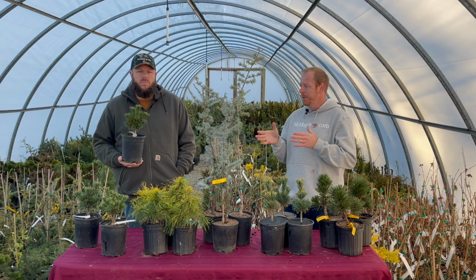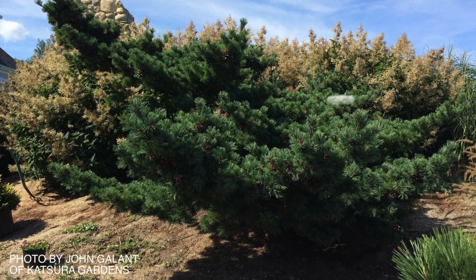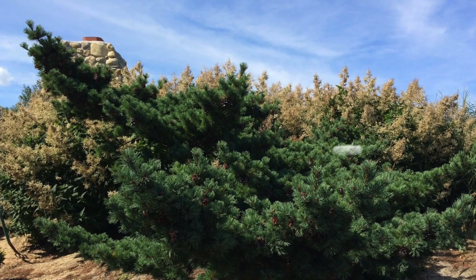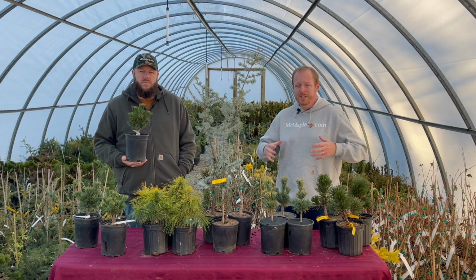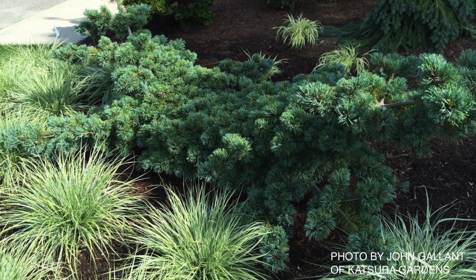Every time I think about this plant, I think about the beautiful specimens at Katsura Gardens. Shout out John, appreciate you letting us use some of your photos. And this is a plant that's just awesome the way it shapes with that nice spreading out habit. It gives it something unique and special for a Japanese white pine. They're typically more upright in their habit. Yeah, more of a lower overall habit to it.